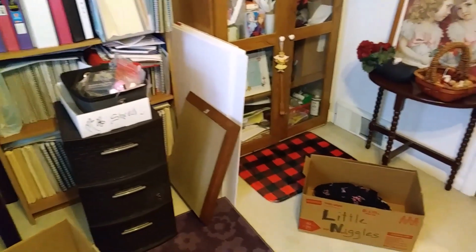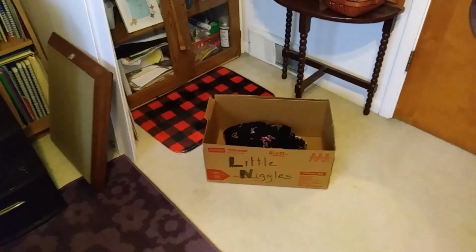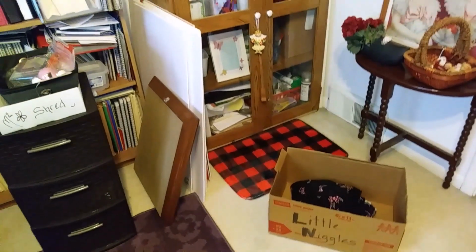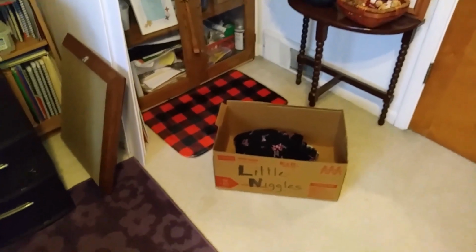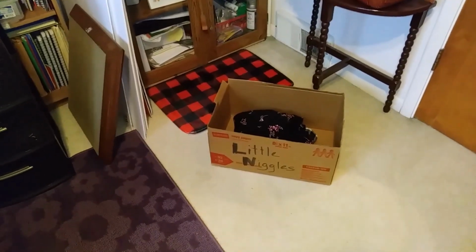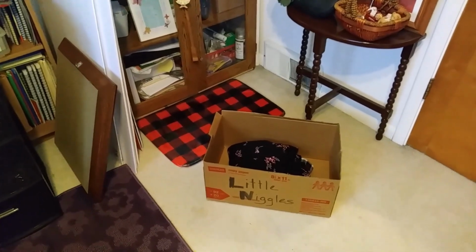And the other thing that I grabbed and brought in here was my little niggles box. And if you don't remember my little niggles box, it's basically when I'm going through something or when I see something in my house and I get that little niggle in the back of my brain that's like, I don't really want that anymore. I just go ahead and stick it into this box and then I can make a decision.